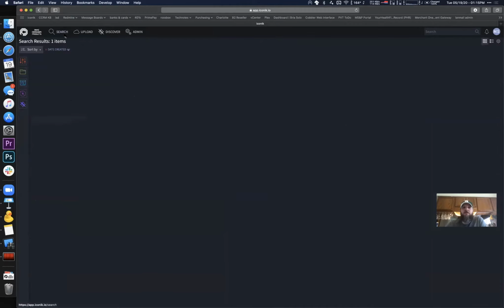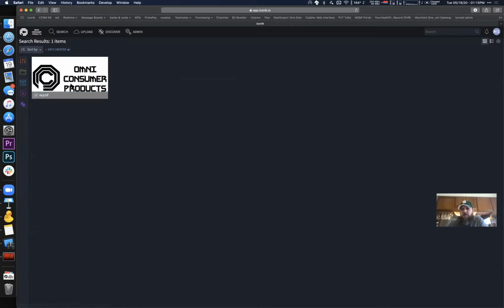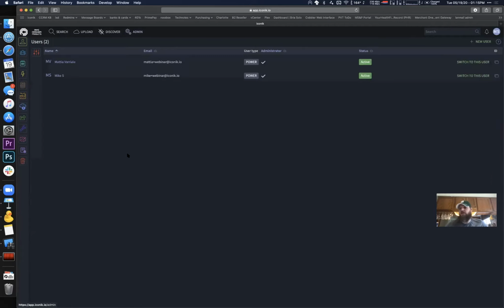Now, what we might want to start doing here is, underneath our administrative section, add storage that isn't the Iconik storage, because we've uploaded that particular item to our included Iconik storage. But a lot of our customers use third-party storage like Amazon S3, Google Cloud Storage, Microsoft Azure, and Backblaze B2. So what I'm going to do is add a Backblaze bucket to the system.